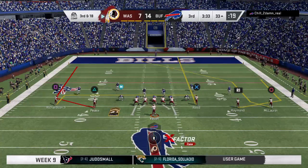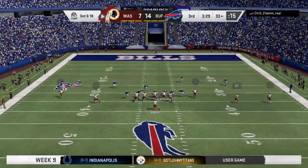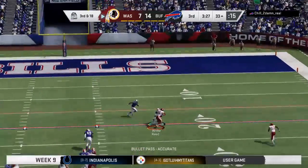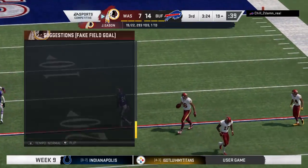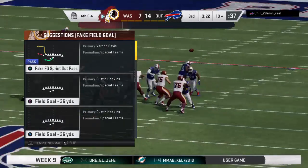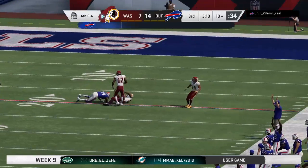Mike, 53. They'll drop to throw, and this one is complete to Reed. And he'll be brought down inside the 20 at the 19. 14 yards is the pickup there, but it'll still lead to a 4th down.